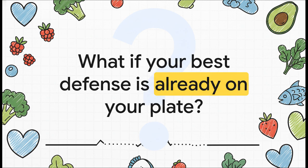Because while things like genetics, yeah, they play a role, one of your absolute best defenses against this #1 killer isn't some fancy, complicated medical thing. It's something you have access to every single day, right there in your own kitchen.